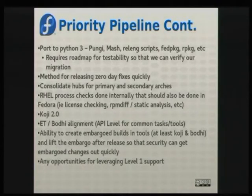So I think that it's awesome that we have a big list of stuff that we want to do. Big thing we want to do is port everything to Python 3. The distribution as a whole is moving to Python 3. We really haven't done any work at all on that. So Pungi, Mash, which we're probably just going to take out back and shoot, all our releng scripts, fedpkg, rpkg, Fedora package. We also want to make sure that as we do that, we write test suites so everything works.